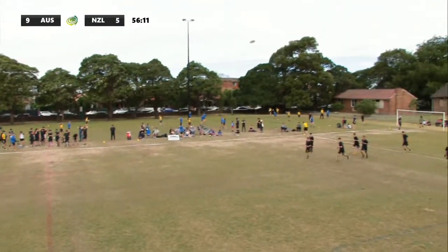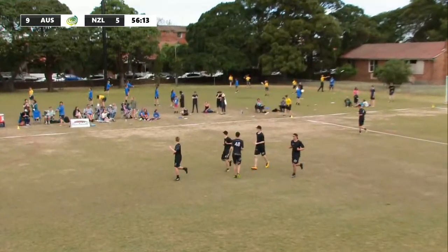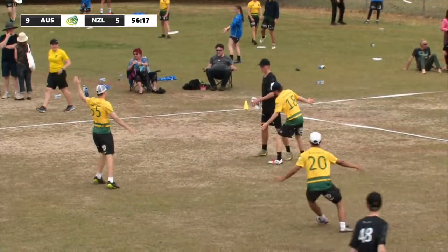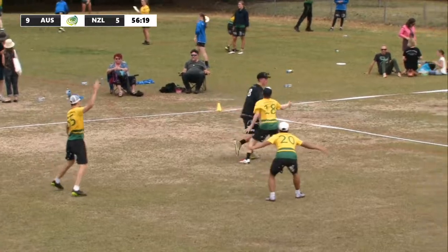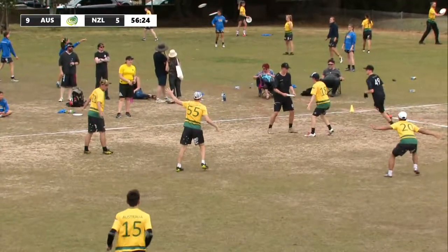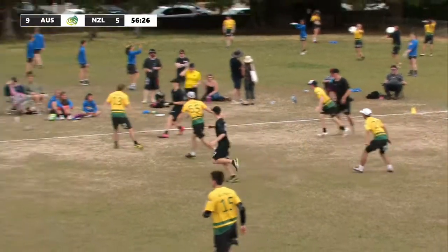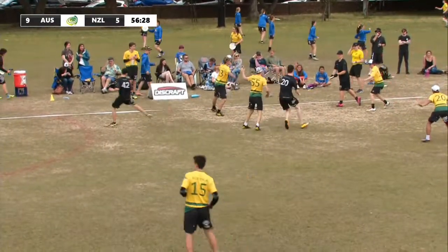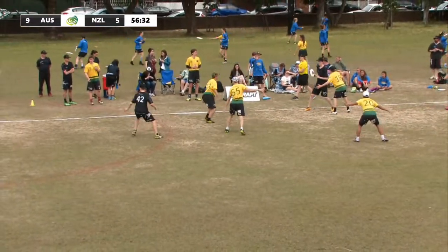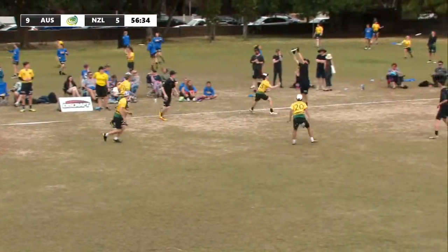So the disc is up. Great throw, Lilly. Good chase down. Whitlock with the disc once again. He's a safe pair of hands. Back to Newman. And the two of them happy to dish it back and forth. Bringing McEwen into the action now. Letting him have a go. And he'll give it straight back to Newman.